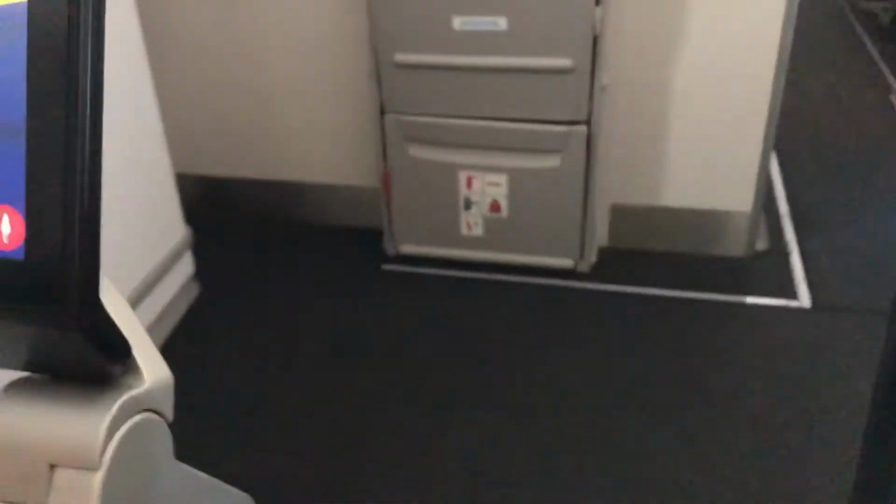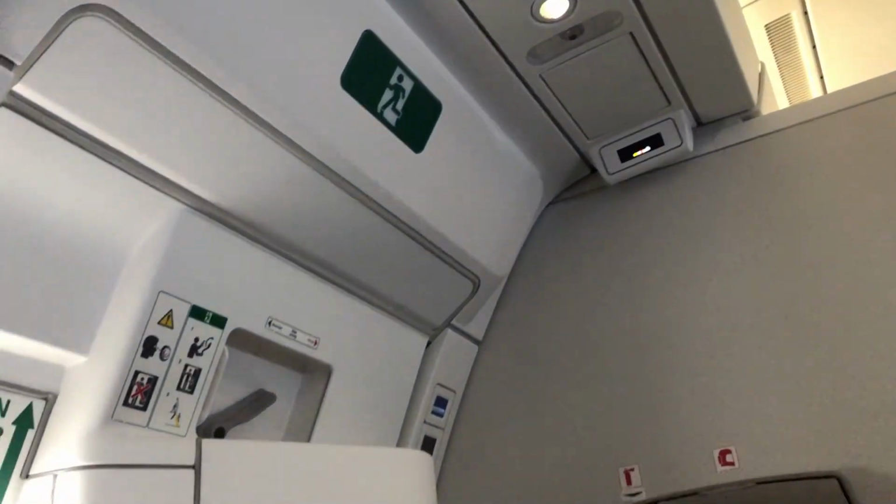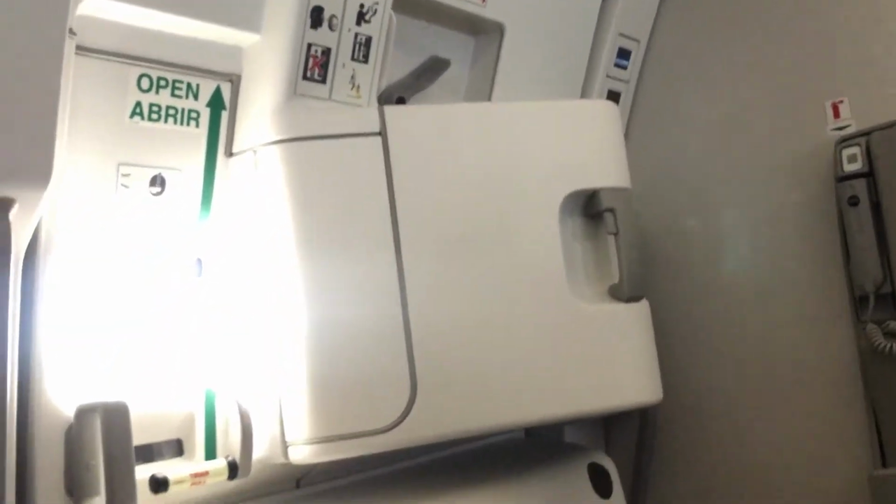Best thing about this flight, it was row 38, that this was an emergency row. I'm over 6 feet tall, so I had tons of room. The only kind of weird thing about it is it's right opposing the jump seat for takeoff and landing, but nobody was really ever in the jump seat the whole time.